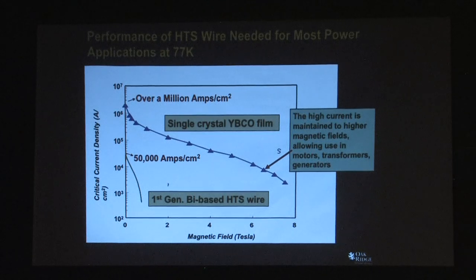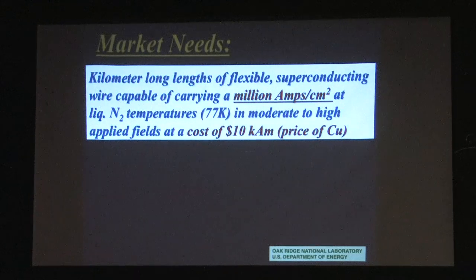if you want many of the applications that I mentioned to you about. So what the market needed was a wire which could carry many millions of amps per centimeter squared, but all of this, I mentioned copper in the hardware store, the cost of this wire had to compete with the cost of copper that you buy in the hardware store.